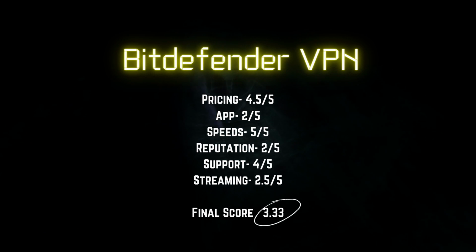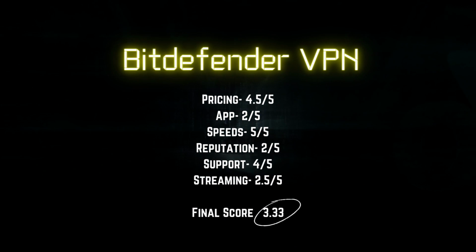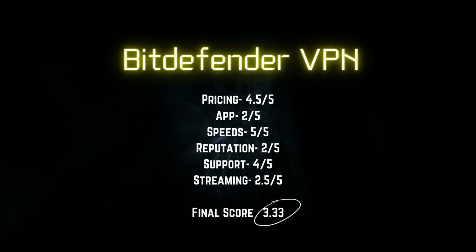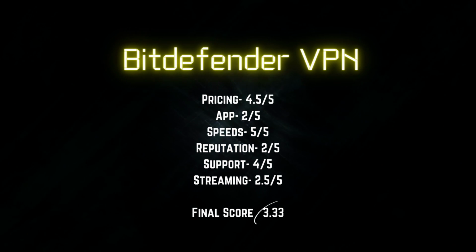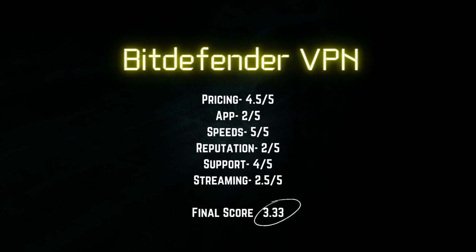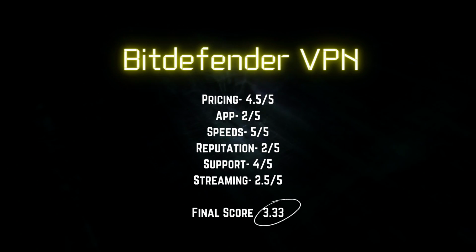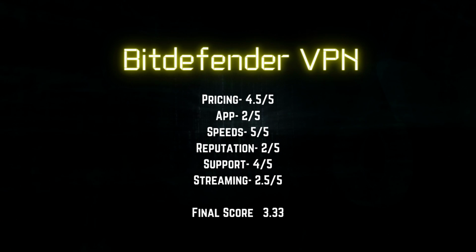So guys, in conclusion, we're going to give Bitdefender a 3.33 out of 5 because the application is just very simple. The reputation isn't the best since they do collect some logs here and there. Streaming isn't the best either since it only works with around half the options. Support's decent. It does offer you options with live chat and various other options. However, talking to some other users on my Discord channel about their experiences, the support was generally not that useful, and some of the more detailed questions had to be put off to later dates, meaning slower response times there.